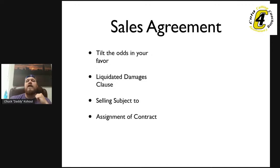So when I buy, I give somebody $10. If I don't close, the liquidated damages clause says, as a settlement of any damages that may have occurred as a result of the buyer not performing, they get to keep my full binder deposit, which we know is seldom more than $10. But when people buy from me, I want as much as possible: 10, 20, 30, 100 grand.